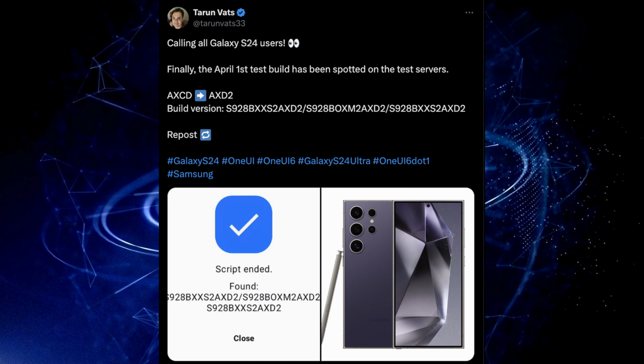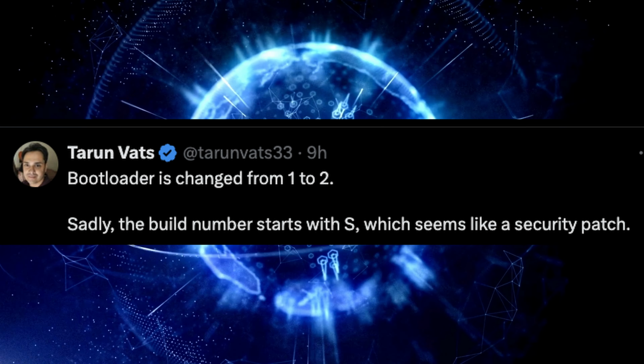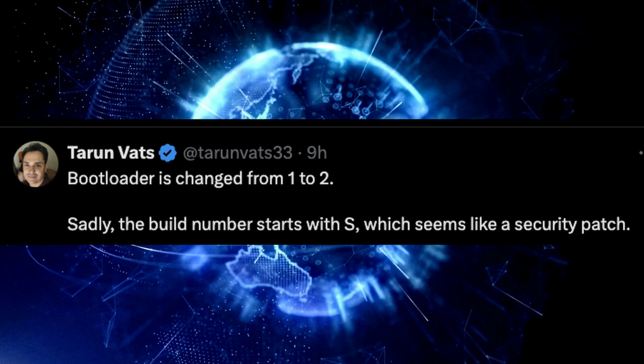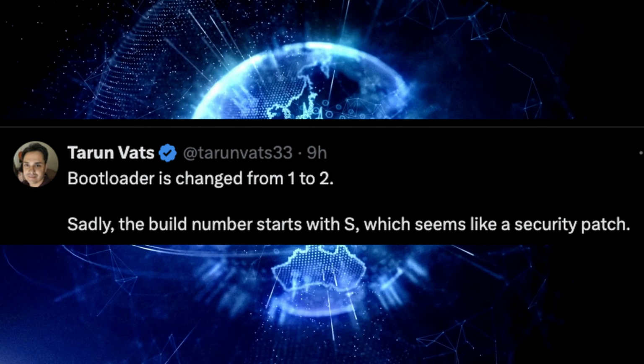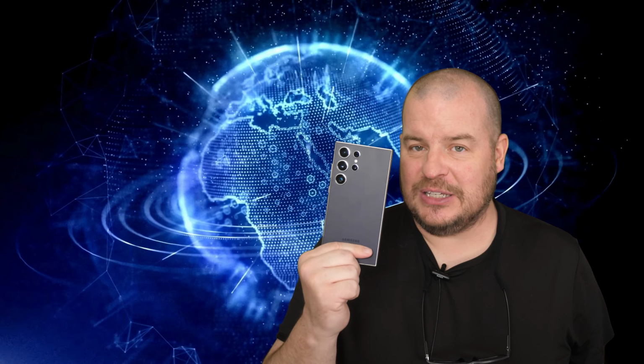Tarun is saying that the bootloader is changed from 1 to 2. Sadly, the build number starts with an S, which usually means just a security patch. So if you had high hopes about the next update for the Samsung Galaxy S24 being another big update, it's not going to be. It's going to be most likely a security update.